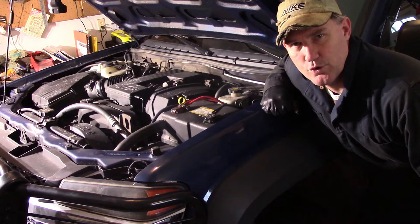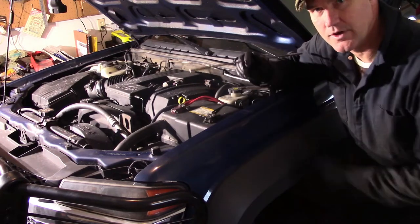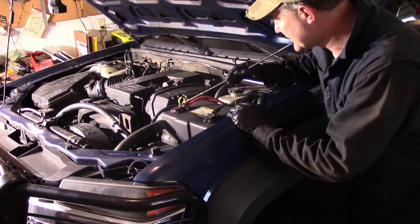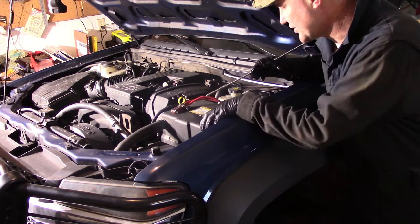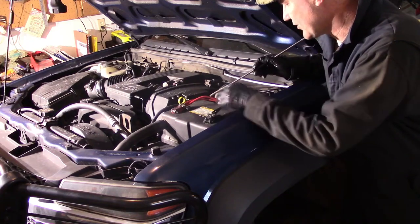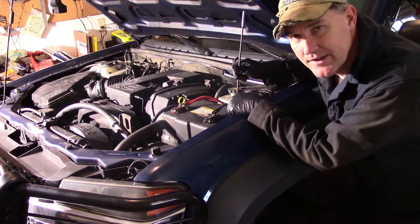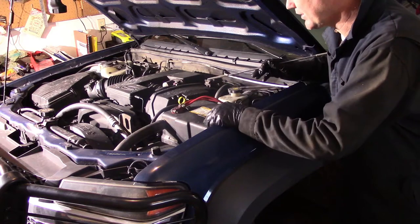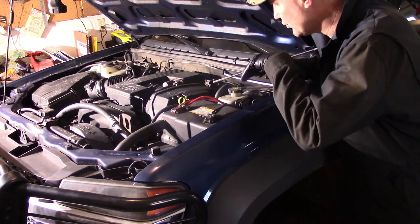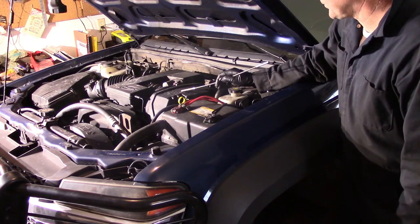We're going to have to remove a lot of the parts to get to the valve cover. So first thing we're going to do is disconnect the battery terminals, negative first, then the positive. Remove this case, and there's a clamp holding the battery down here. We're going to remove that and pull the battery right out, get it out of our way, because we need room to get in at this intake manifold.